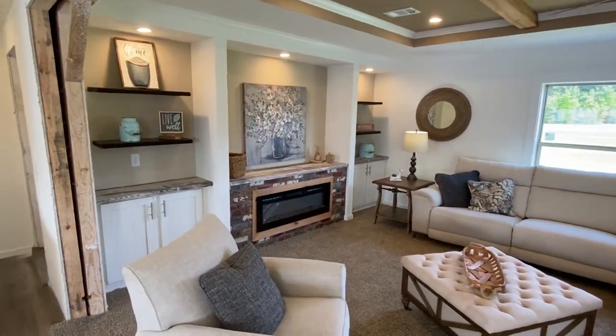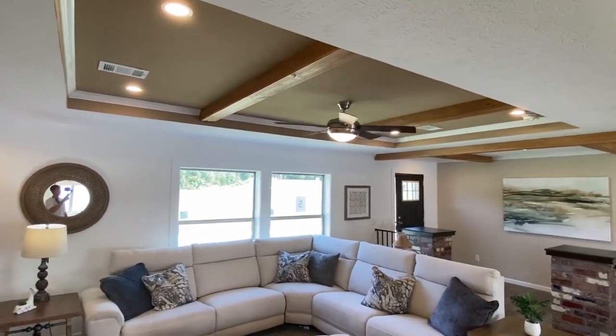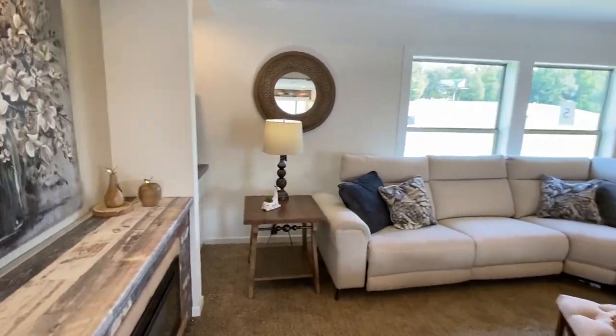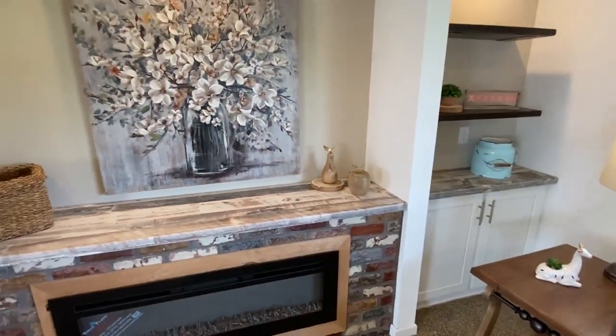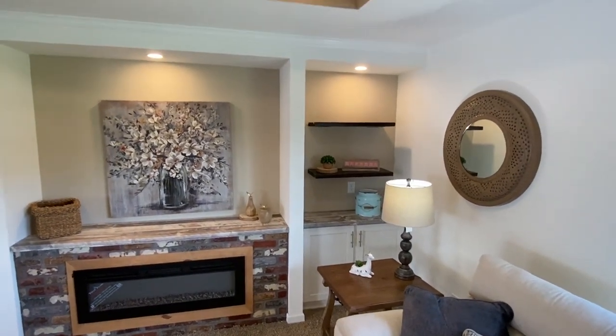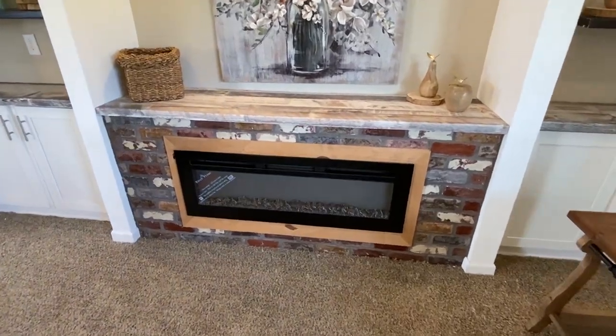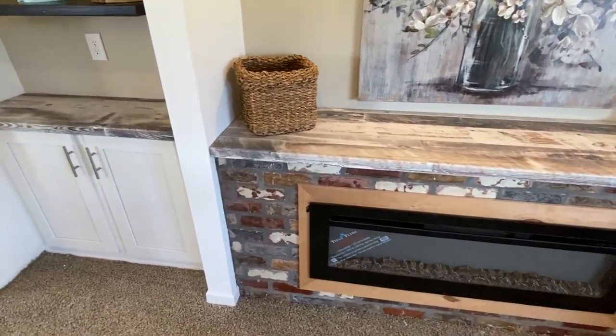Wow, just so much going on. One more shot of the tray ceilings and I'm gonna quit. I know I've looked at them for about 5 minutes. I love the furniture in this house. They did a great job of staging this one. We got the electric fireplace wrapped in the brick in here.